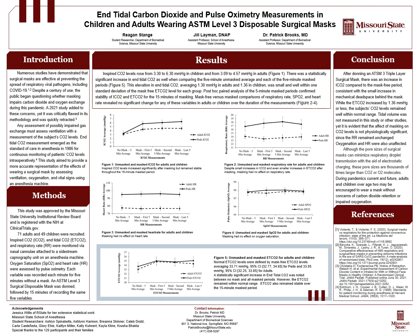So the rise in inspired CO2 is consistent with what's expected after donning a surgical mask. There is a small mechanical dead space behind the mask where the fraction of CO2 in the air increases. However, the end-tidal CO2 increased by only 1.36 millimeters of mercury or less, which is clinically insignificant. It is also evident that masking did not have a physiologically significant impact on the participants, since their respiratory rate, oxygen saturation, and heart rate all remained unchanged.